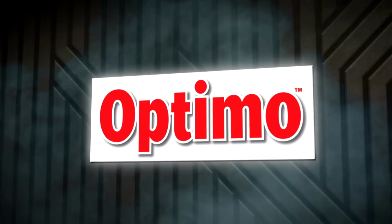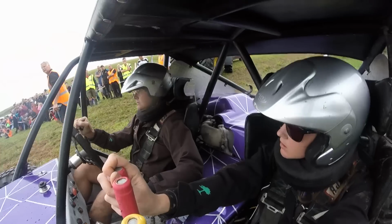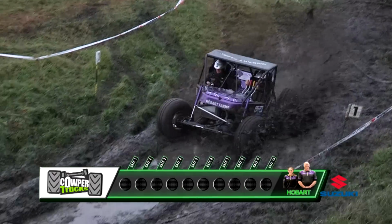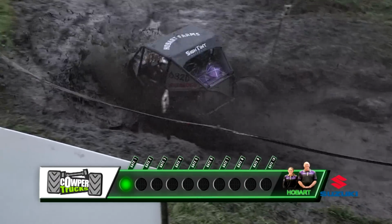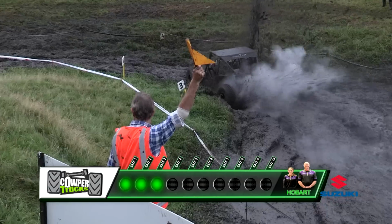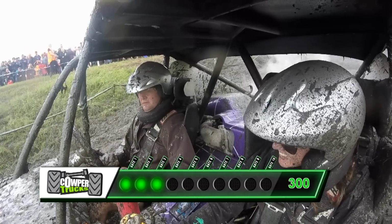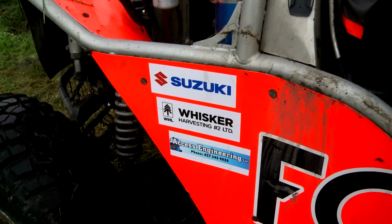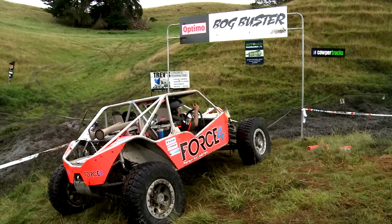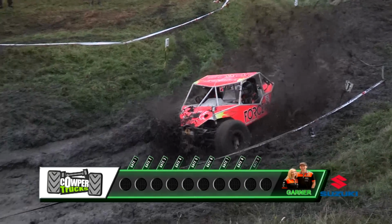In course number 2. So this is the Matamata father and daughter combination. You see the trucks washed between each and every course. So a good start, attacking start. Remember, they're a little bit down on power, V6 supercharged Buick engine. And they're going to call it a day at 300 in the Optimo Bogbuster, course number 2.